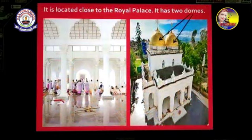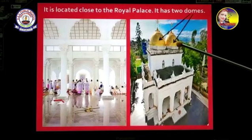It is located close to the royal palace. It has 2 domes. So very close to this Govindaji temple is the palace of the Maharajas. Royal palace, it is known. That's why every palace, every mahal, they say, is known as royal because of the kings staying there. So these are the domes. This rounded thing is called a dome. 2 domes it has, and people visit this place whenever they go to Manipur.